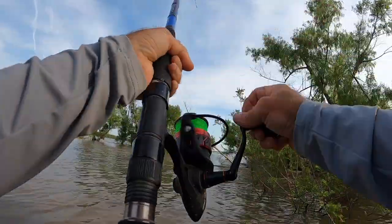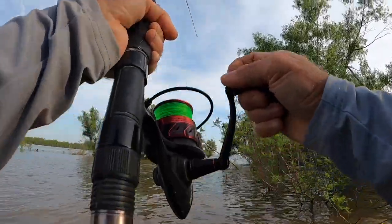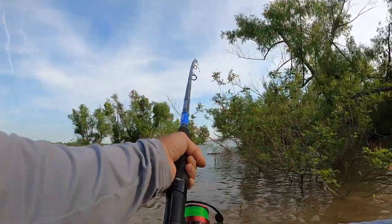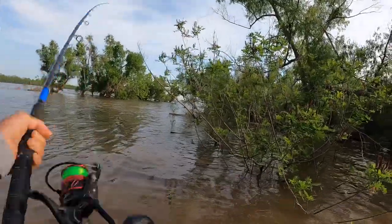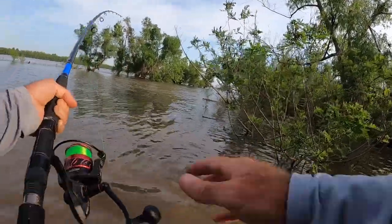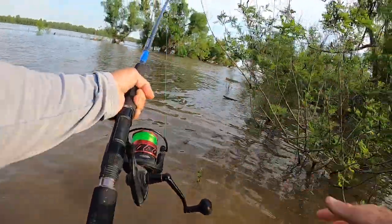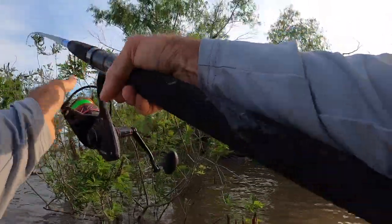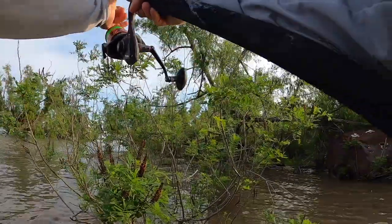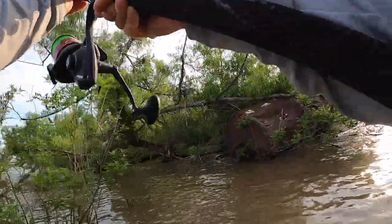I don't know what's going on with the line. Oh, I see the fish. Can we get him over that? I know right in this area. Oh my goodness, this is messed up. This is messed up. Oh shoot. We gotta get the line back over this way.